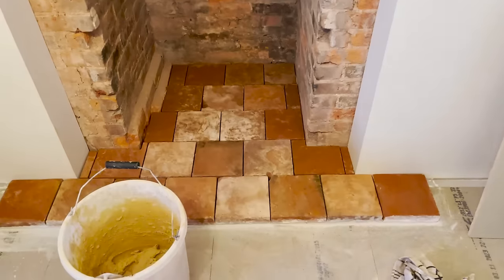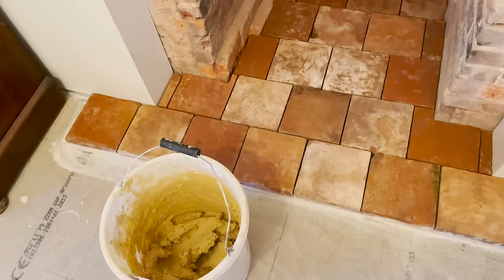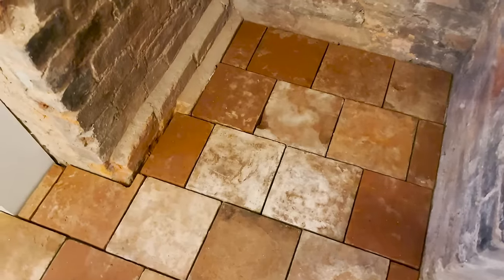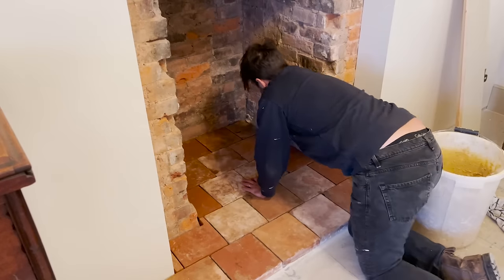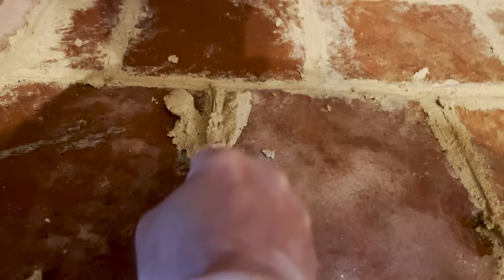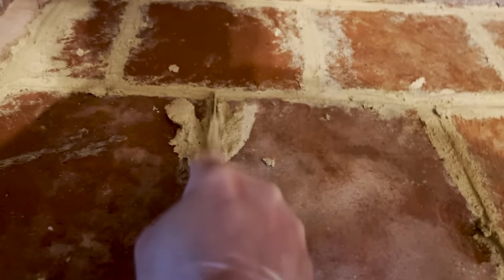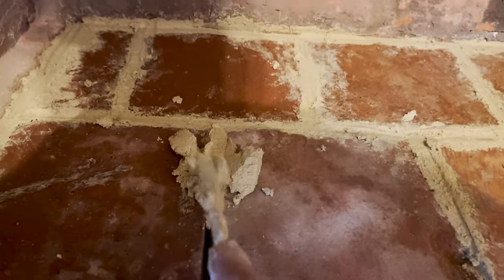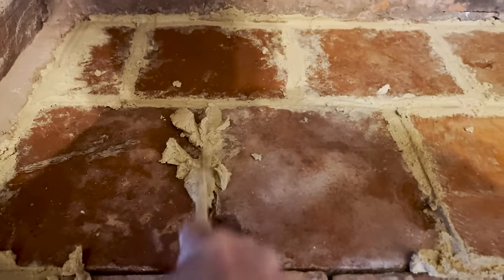So it's time to put some compound on the joints. I use lime mortar. I'm just going to slowly start. I need to fill in all the way, not just the surface. So I'm going to be here for a while and then clean them all up. Filling every single space within the joints, then I just go over like that, and then I will wash it all down so you won't see any of the mess that's currently happening.